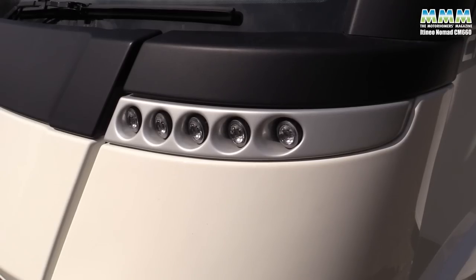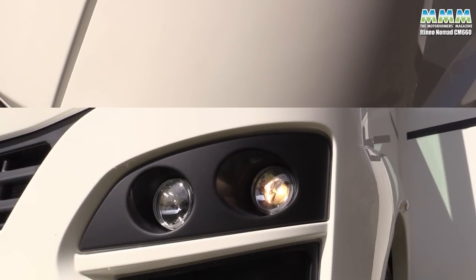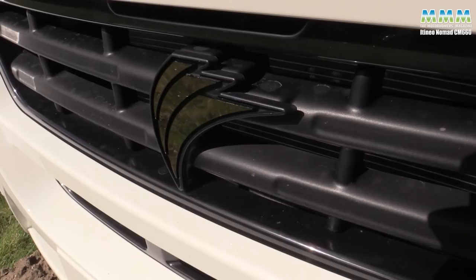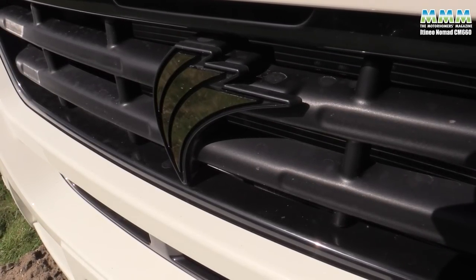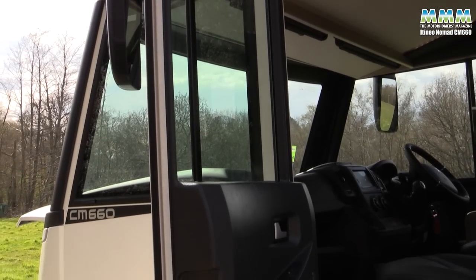You've got these row of LED running lights here, a quartet of lights doing fog lamps, indicators and all the rest of it down there, and the Itineo motif in the middle of the grille. Very black and white finish, very automotive. I think it looks very smart. And then when you want to access the bonnet, of course, like most European A-classes, habitation door is on the offside, cab door is on the near side, but you do get the two doors.